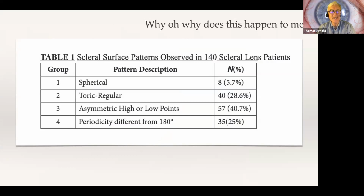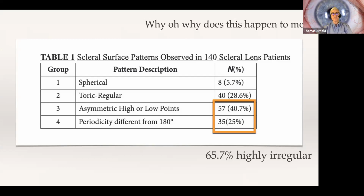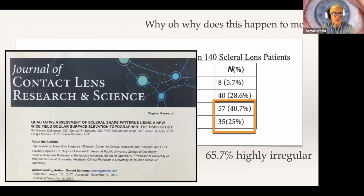And then periodicity different from 180 simply means the two steepest points are not in a meridian. They're not vertical or horizontal. They may be next to each other. They may be superior nasal or inferior temporal, something like that. So they're not symmetrical. And if you do the math, it's 2/3 of your patients. You know, 2/3 of your patients are not symmetrical at all. So it's no wonder why one of the biggest challenges in fitting scleral lenses, and what you need to be proficient at, and we all do, is centering the lens. Okay, and that is a very big challenge. So if you haven't read this paper before you graduate, I urge you to read it.